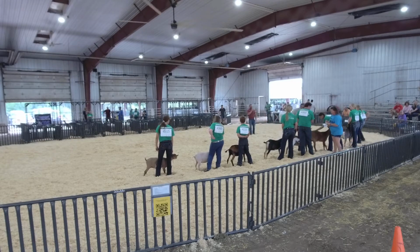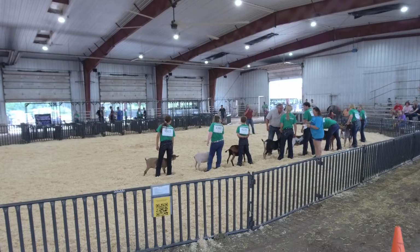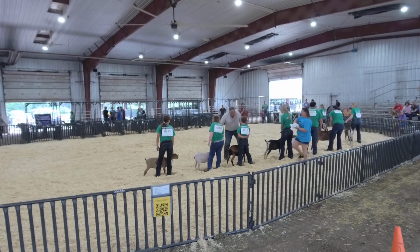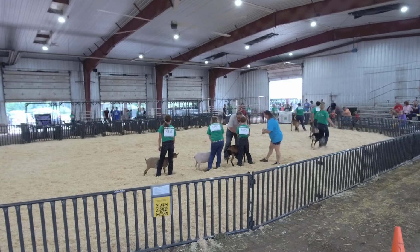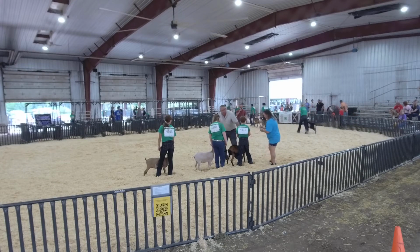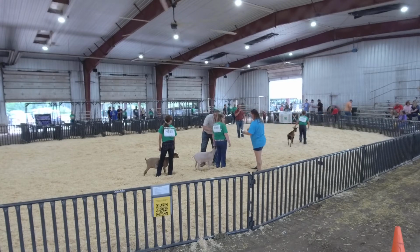Kind of continuing that theme, third place doe is very powerful, just maybe clean her up a little bit, make her a little sharper, a little more angular. Moving into fourth and fifth, these two does just aren't quite as big per day of age, so maybe get a little taller. Our first of the three blue ribbons, really nice doe, really sharp and angular, but like I said before, all three of these need to be bred in order to be really competitive in a production class. So good job to all the exhibitors.